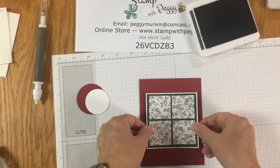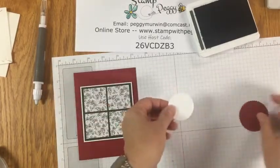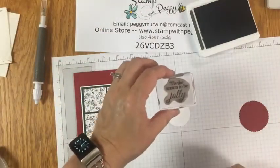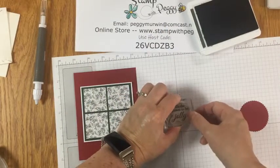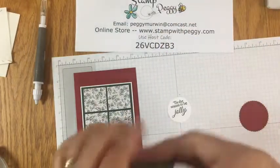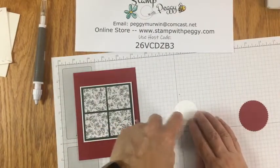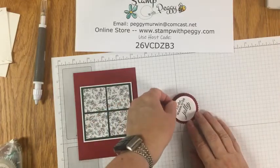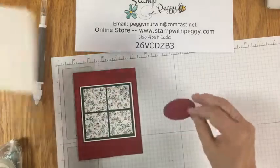Okay, and then I'm going to kind of center it. All right, and then we are going to take the basic white circle, and I'm going to use 'Tis the Season to Be Jolly. And we're just going to stamp that. And let's close this up so I don't stick anything in it. Evening Evergreen is one of the new in colors for this year. So it and Soft Succulent are absolutely beautiful together. Okay, and then of course dimensionals again.